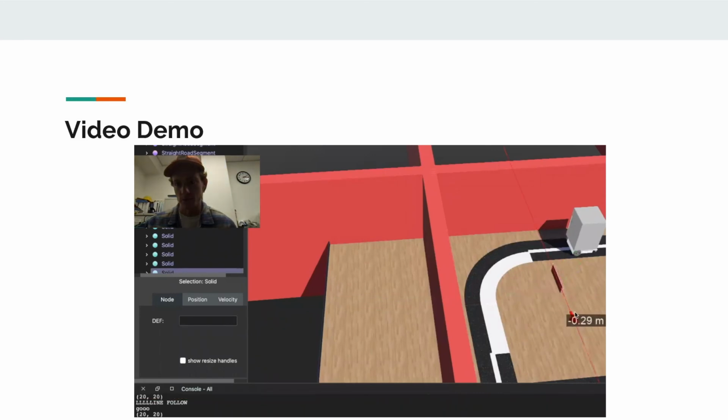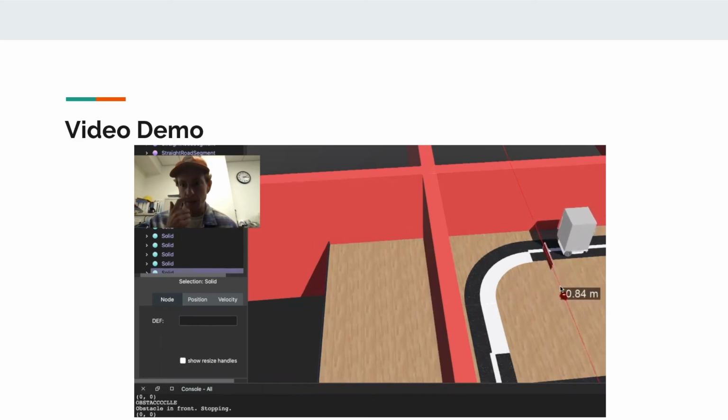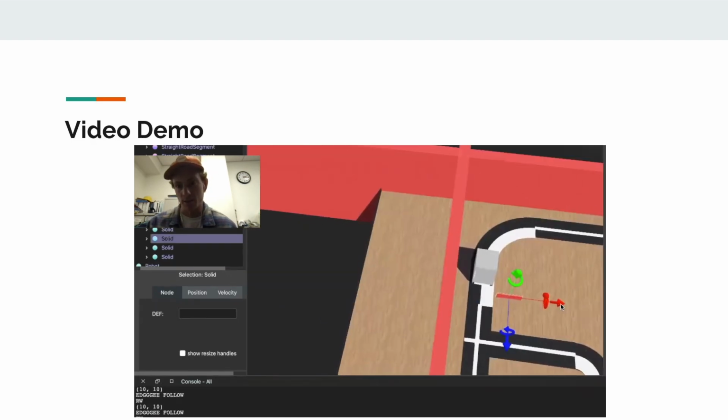Next, obstacle in front. So moving it in during the simulation, it stops. Again, it says obstacle in front, stopping in the bottom left. And then moving it back out, it keeps going. And then moving it back in again, like halfway, it also stops.